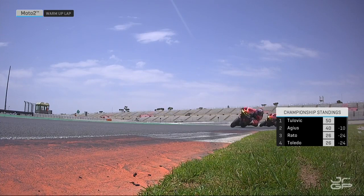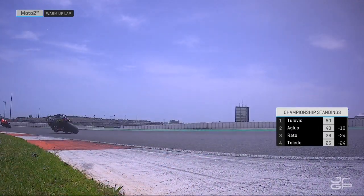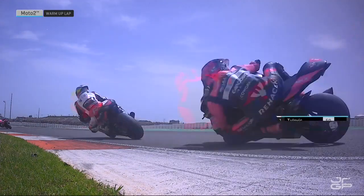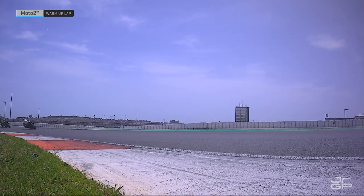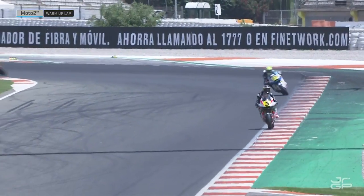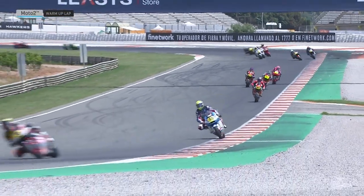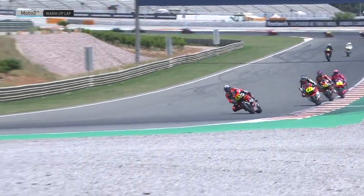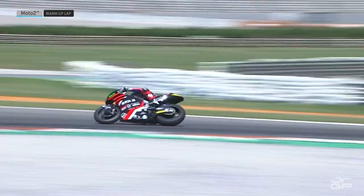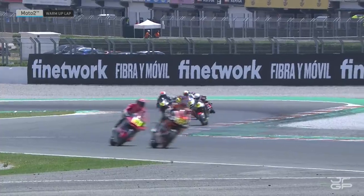Here are the championship standings. So Tulovic, 50 points, 2 out of 2 from the first two races, ahead of Aegis, who took up a brace of second spots, and Rato in third. So there's lots to look out for all the way down the grid. So many riders this season have just come out of the blocks charging after they've maybe not had such an impressive 2021, but this year they're putting that right. And Rato, like many others, is one of those riders as well.